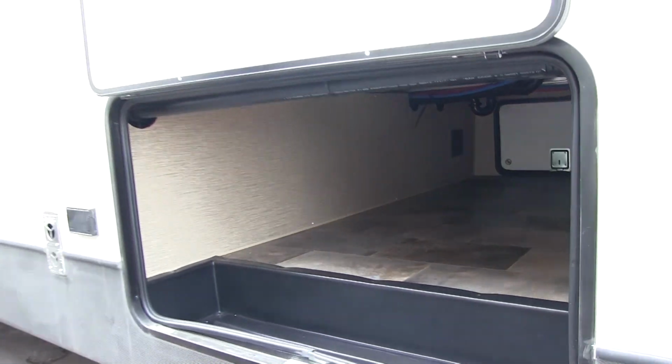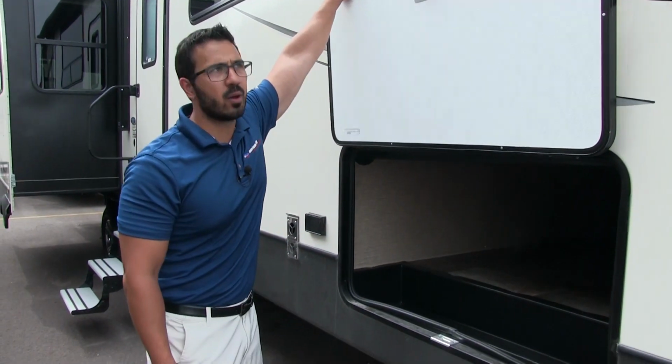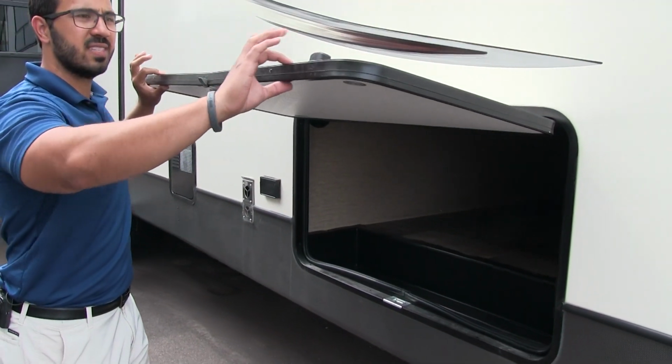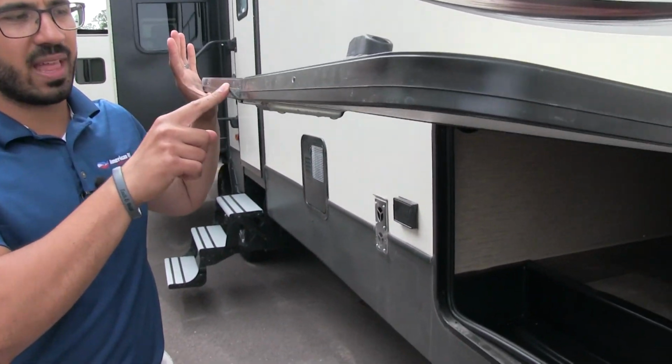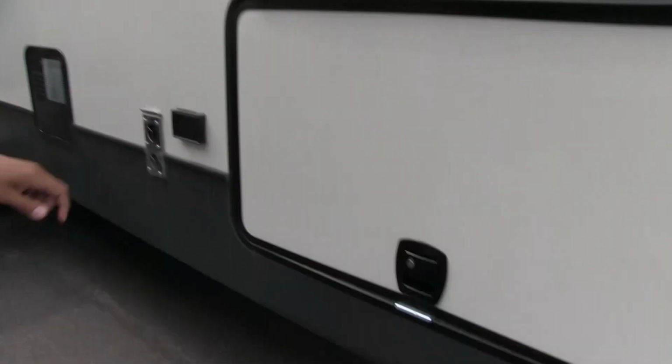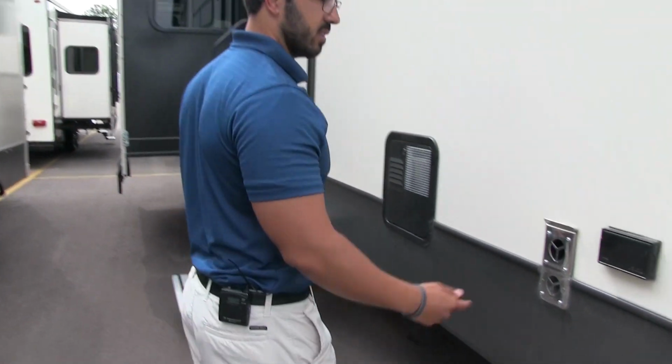It's nice and easy to clean that up. The other thing I really like about this on the baggage doors, one, you'll see how nice and thick the baggage doors are there. And two, they have slam latches. It's using metal components, which means it works. So I really love the baggage doors on the Sprinter.